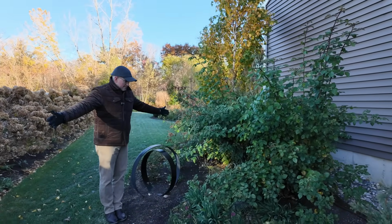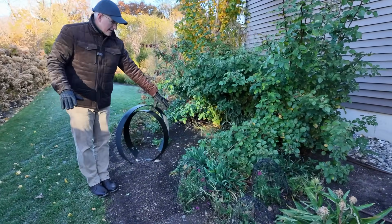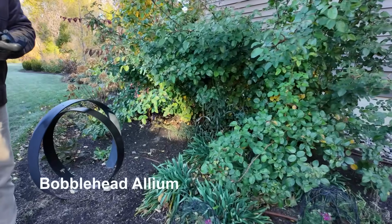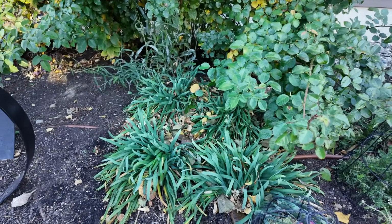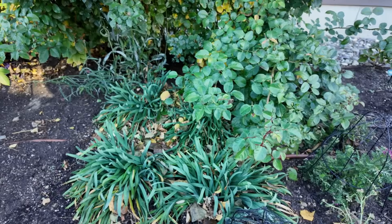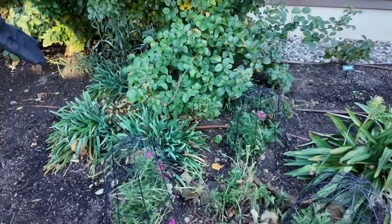So down here we have some really fun perennials. This is Bobblehead. It's similar to Serendipity allium, but much bigger. It's going to be like 30 inches tall and wide, and it gets more of a lavender fluff in its orb bloom. Next to that is Firefly Fuchsia.